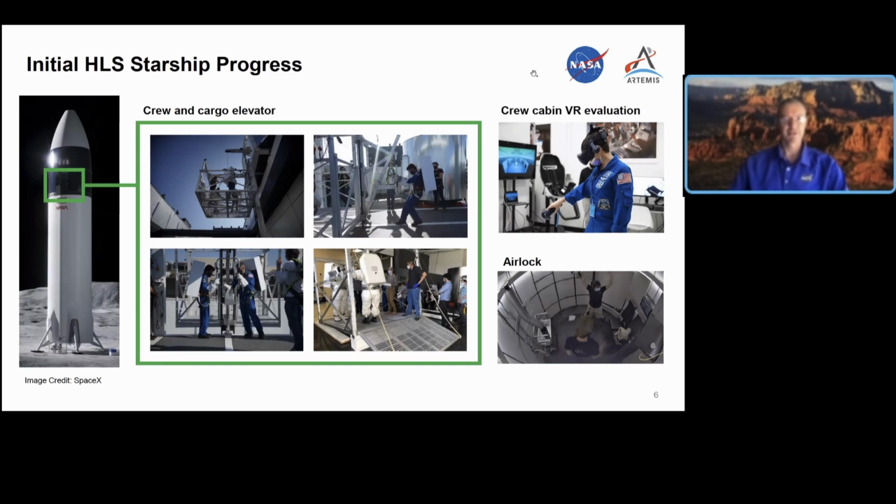In case you haven't seen it, I'm sure most of you have, SpaceX's Starship is the vehicle that we're expecting to perform these 2 missions. It's a very large spacecraft, and to help you visualize the scale, that image on the left side has a couple of astronauts at the very bottom of the image next to the landing struts.